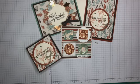We need like some mystery stamping music or something, don't we? What could we use? Not the Jeopardy music. I don't want them to feel rushed. Mystery stamping music. We'll have to get on that.